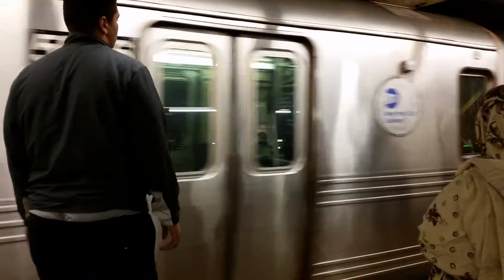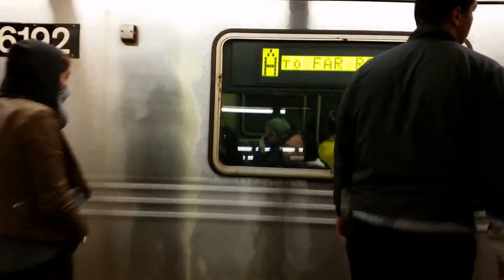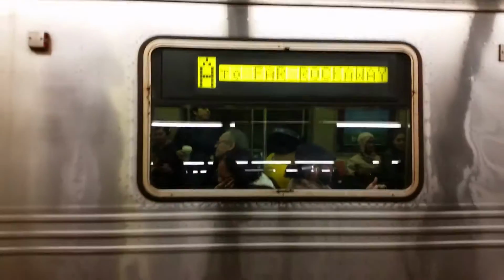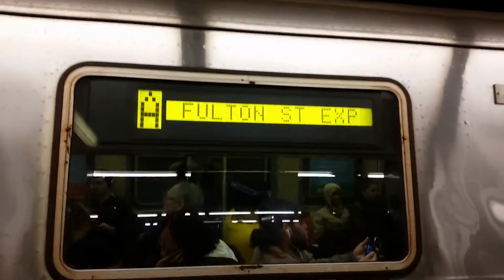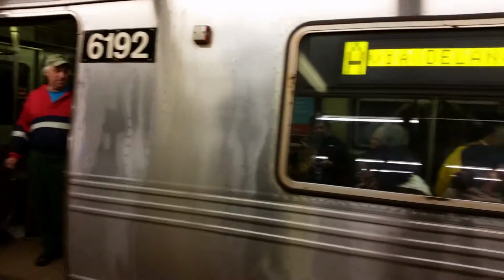They're rerouted from the 6th Avenue line again. This is a cool catch, though. Delancey Street. Would have been much cooler if this was an R160.